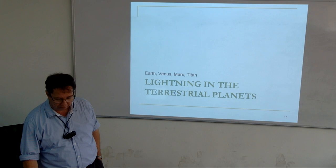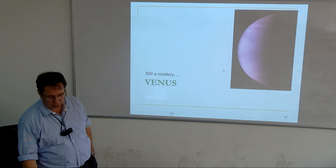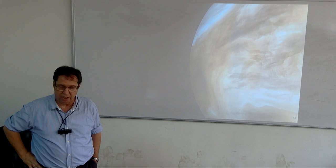So let's start with Venus. Venus, the brightest object in the sky, except the sun and the moon, and usually appears before dawn or immediately after sunset. We don't see the Venusian surface because it is covered completely by clouds, dense, high clouds between 70 and 85 kilometers above the surface, and made of sulfuric acid.